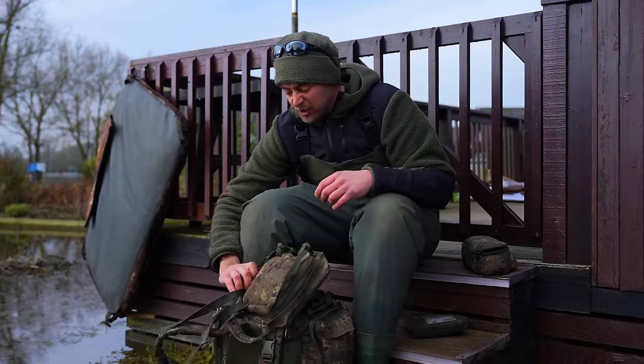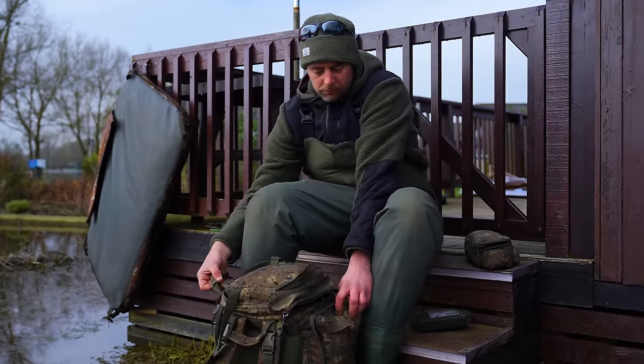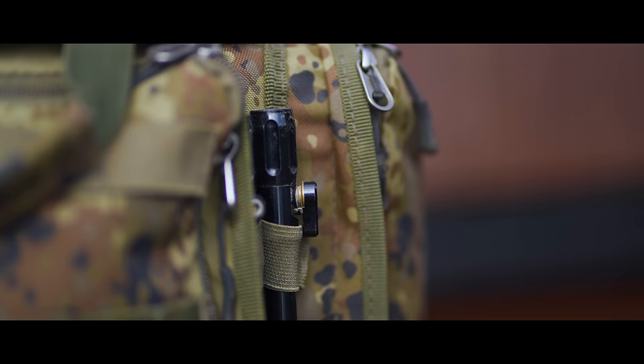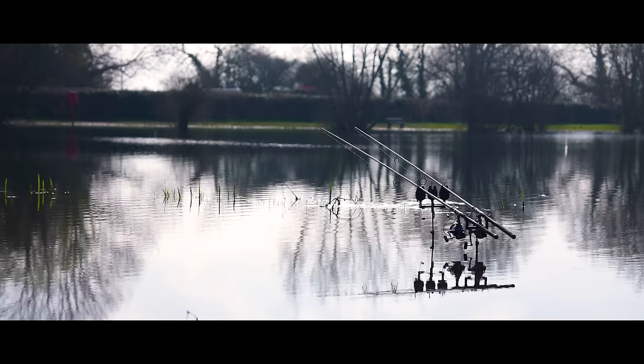Yeah, that's pretty much it. A load of crap in the top of there, head torches, receiver, and a couple of bank sticks in the front of it. Everything that you could need for any situation is in the bag, on the barrow, and away you can go.